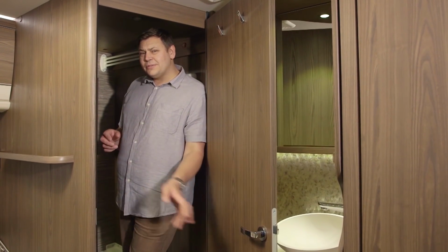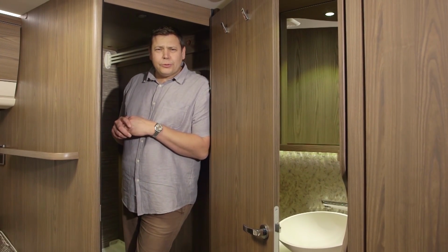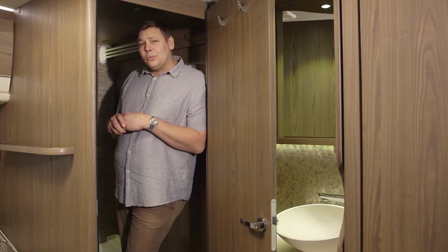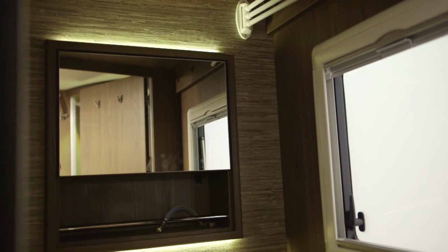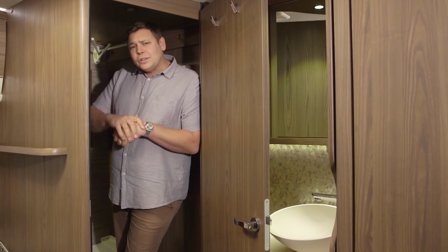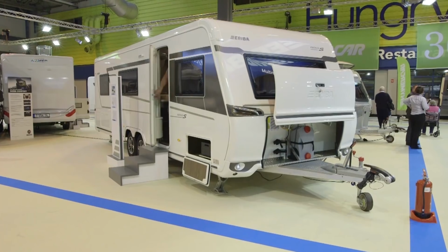For such an enormous van, this is really quite a small bathroom, and I'm not sure for 40 grand that I really want a bench toilet. But then that is the continental way, and there are some nice details in here too, such as a little mirrored cabinet and these fold-out drying rails. They're really neat. And also, where's that sink? Oh, there it is, in the bedroom.